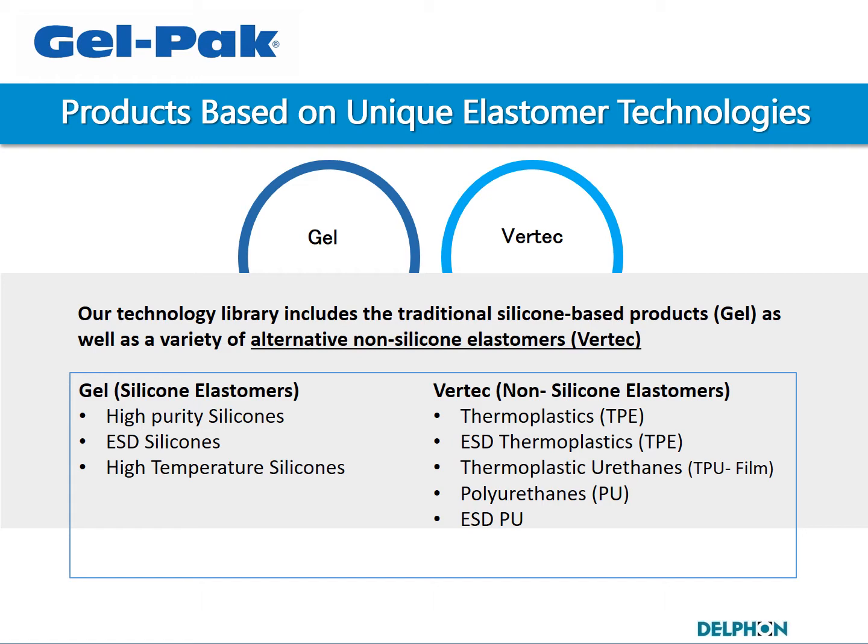On the non-silicone side, which we convert, we have different types of elastomer technologies. We have thermoplastic TPEs, we have ESD TPEs, we have urethanes, both thermoset and thermoplastic versions. And all of these products are manufactured in Hayward facilities. So we have extrusion lines for our MEPTEC line. Our MEPTEC products have extrusion lines in Hayward, and we also have coating lines in Hayward for our thermoset silicones.